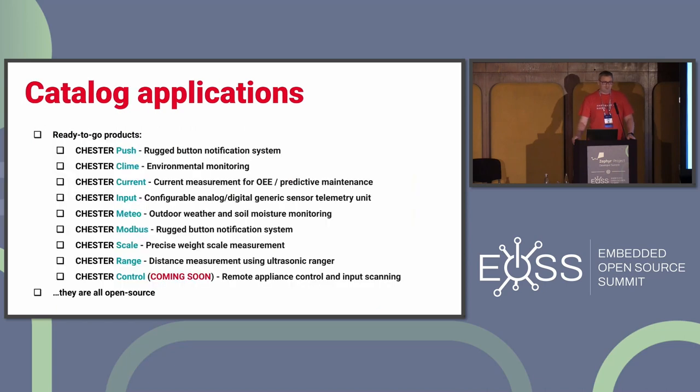So, in the world of IoT, you will find lots of overlaps. And we discovered that Chester is often used for similar use cases. This is why we have brought this concept of what we call catalog applications. We have about 10 of them today, and it's growing. They use the same ecosystem, the same Chester SDK running Zephyr, almost the same hardware foundation, and it's only about different application business logic implementation and a different set of peripherals connected to it.